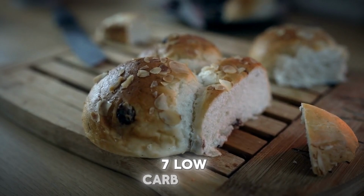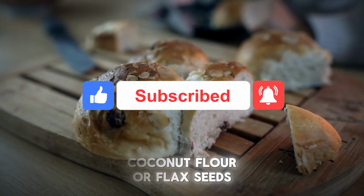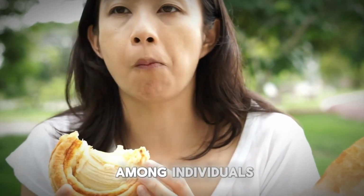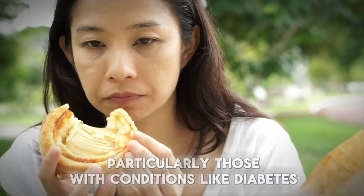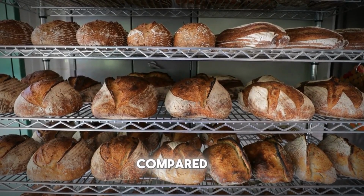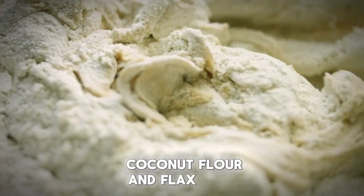7. Low-carb bread. There are various commercially available low-carb breads made from ingredients like almond flour, coconut flour, or flax seeds, which can be good options for people managing their carbohydrate intake. Low-carb breads have become increasingly popular among individuals looking to manage their carbohydrate intake, particularly those with conditions like diabetes or following low-carb diets such as keto. These breads are crafted using alternative ingredients that are lower in carbohydrates compared to traditional wheat-based breads. Common ingredients used in low-carb bread include almond flour, coconut flour, and flax seeds.